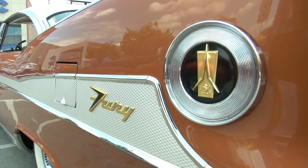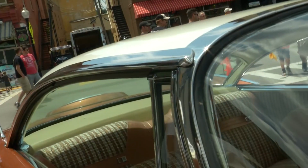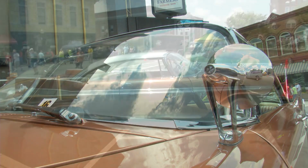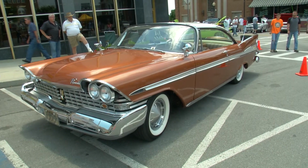Art Schlachter is the owner of this rare 1959 Plymouth Fury Sport. This is one of the last full-framed cars before unibodies were introduced in the 1960s, and this Fury is one of less than 100 known to still exist. Art can tell you everything you need to know about this car. He loves the flowing lines and is a true collector of automobiles. Take it away, Art.